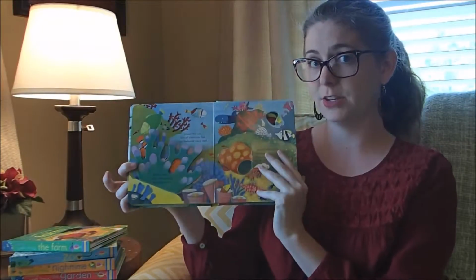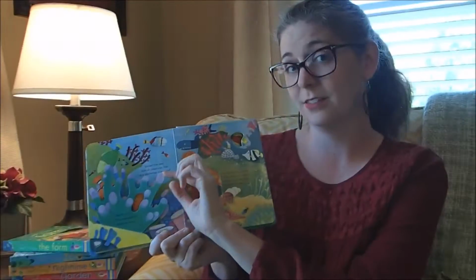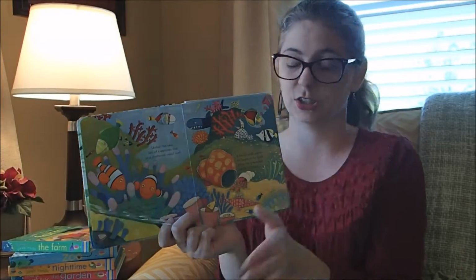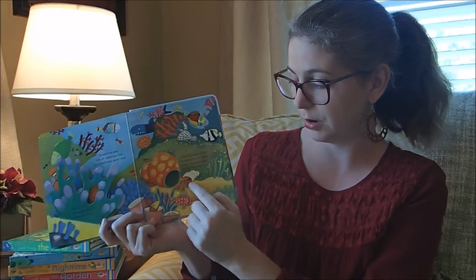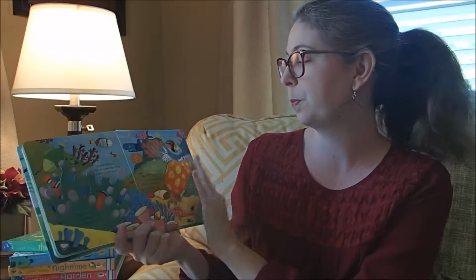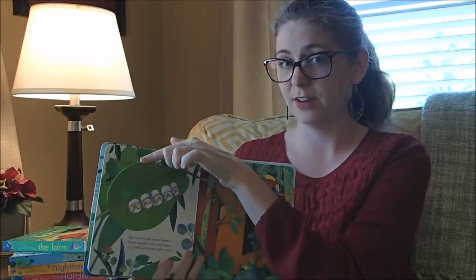This is a favorite page with our daughter because she is very into Finding Nemo. So you lift the flap with the anemone, and there's Nemo, and she just totally freaks out about that. The hermit crab, who exchanges his shell for a bigger one. Just really great, vibrant, fun flaps.